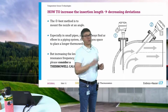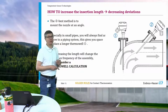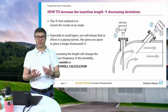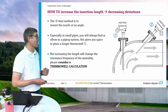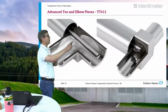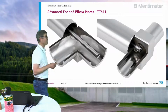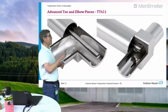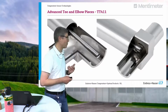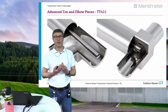To make it accurate, the measuring insert should be quite long, but there might be a limitation coming out of a thermal well calculation. And if you consider what you have learned now, I want to show you something. We have also invented quite interesting T and elbow pieces, especially for hygienic industries, machined from one block. But if you think like this, what would be the best installation? What kind of sensor would you place into one or the other if you need to reach the best accuracy?